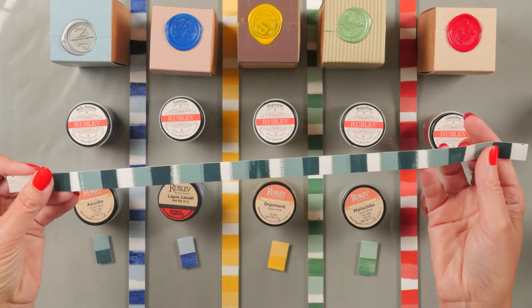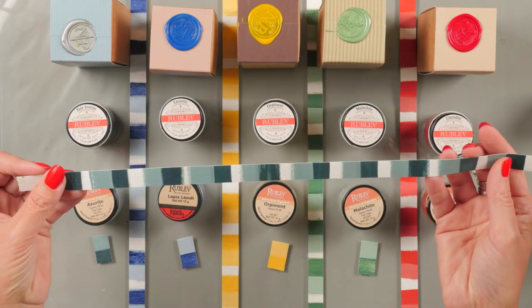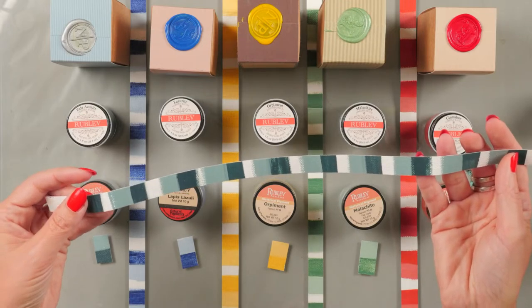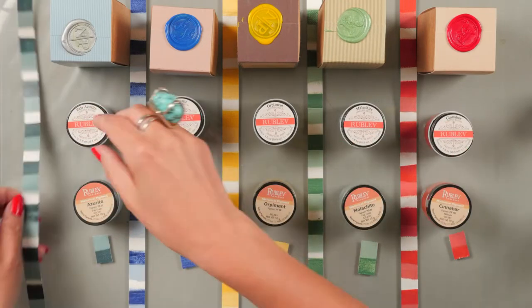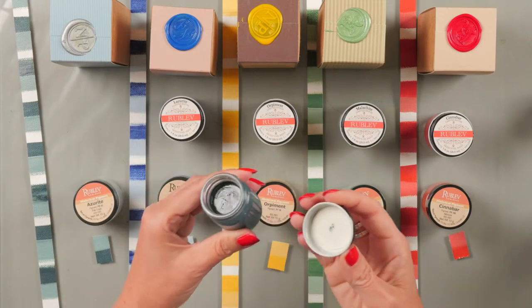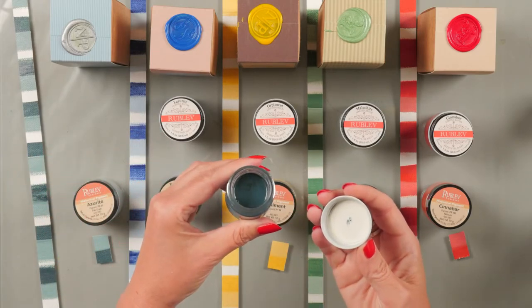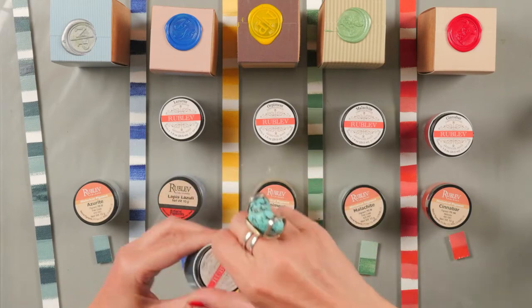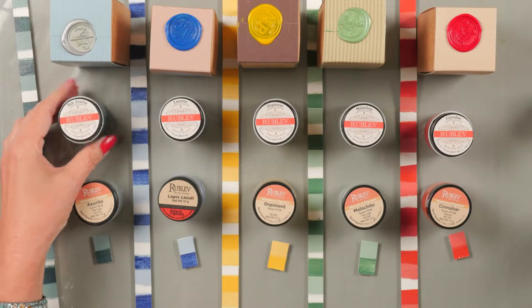It looks a little bit greenish, possibly, but it's kind of a steel gray blue. It's a grayish blue. And again, I can just open the jar. Yeah, it looks a little bit greenish on the screen, at least for me.